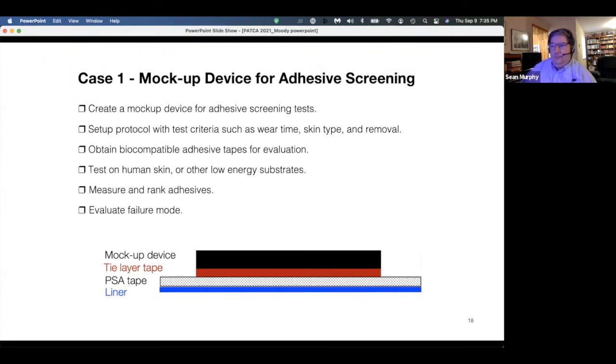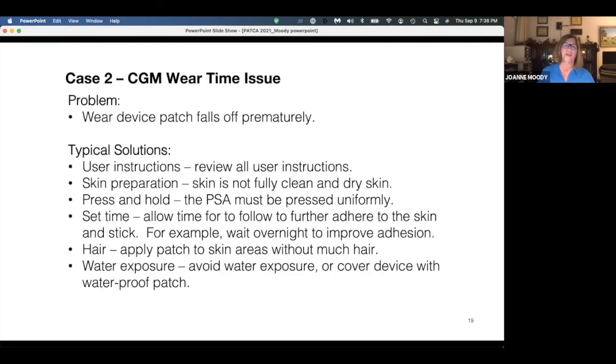Cool, thank you. Any other questions on this? Okay, because I'm going to move on now to a couple other case studies of when things go wrong. The first one will be with a continuous glucose monitor. A very typical problem: the device patch falls off prematurely. It's supposed to last a week or 14 days, and it doesn't make it through your shower, or it just doesn't work for you.